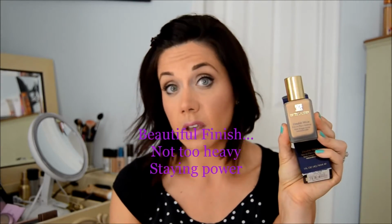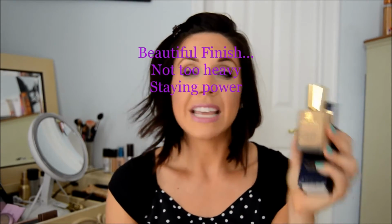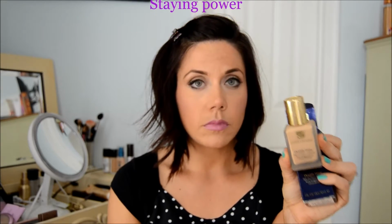Lauder Double Wear. This is a little too light for me right now. I think this would be perfect in the fall, but I have been mixing it with other foundations. It does work well. It's a beautiful, beautiful finish. I do have to mention that it's more of a demi-matte finish. It's not extremely, extremely matte, so it doesn't make you almost look like dead. You know, I'm sure you know. If you're a girl that has oily skin, you know what I'm talking about. So I really do like this.